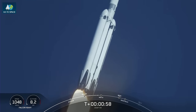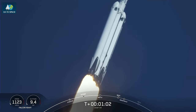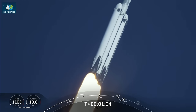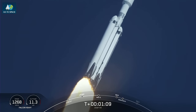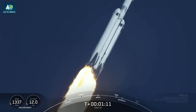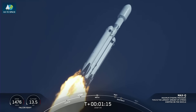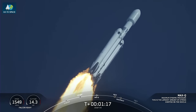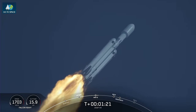For max Q, moment of peak mechanical stress on the rocket. Falcon Heavy is supersonic. There we just heard the call out that the vehicle is now traveling faster than the speed of sound. What a beautiful sight. Max Q. All right, there we just heard the call out. That is the moment of peak mechanical stress on the rocket.